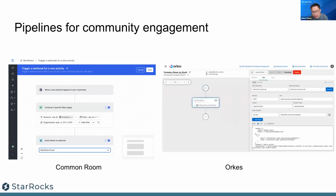Common Room itself, like I mentioned, monitors a bunch of these keywords. In this screenshot, I can monitor, for instance, our StarRocks GitHub, looking for anything with one or more stars. I can even tailor it to organization size, revenue, or geography. So I can put a bunch of filters in Common Room, and it finds me the events that fit this criteria.